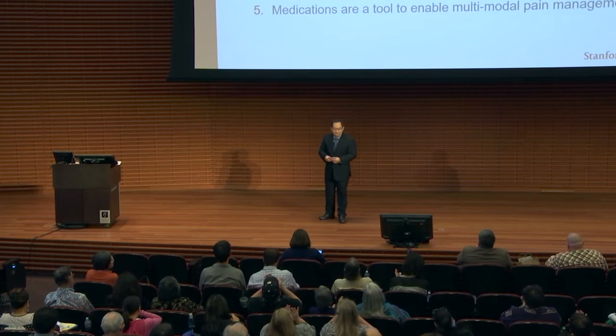Could you show the slide of the non-opioid medications? Also, I've noticed gabapentin, in my experience, is the one that is most often suggested. Is it because there are the most studies on it, or why? Or is it just my experience? It is certainly, for all the factors you have mentioned, one of our go-to medications.